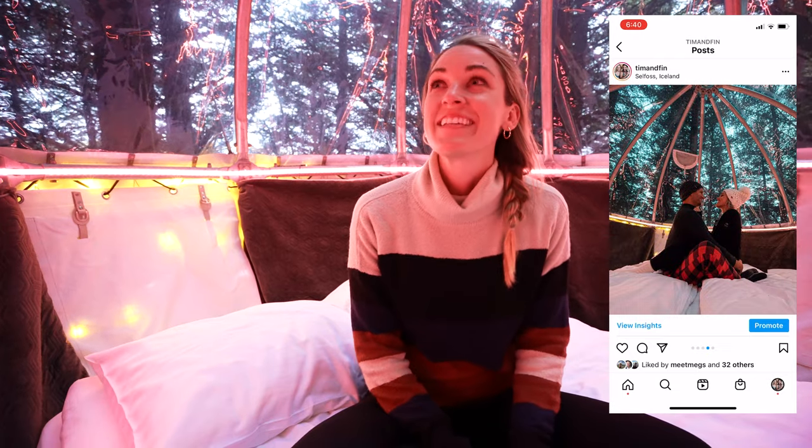Instagram aside, this place is really cool, and they advertise it as the Hotel of a Million Stars because, of course, in the winter you can see that along with the Northern Lights. Here in the summer, you're going to need an eye mask.